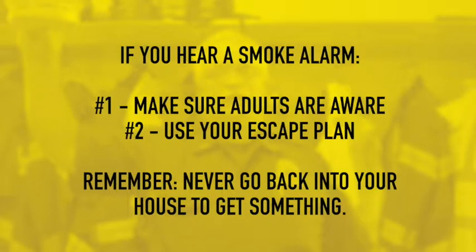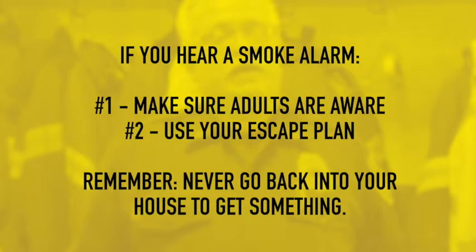You want to have a meeting point because we don't want to go back in once we have a fire. We all love our dogs and our cats, but at the same time, we want to get out and stay out. Our pets are very smart.